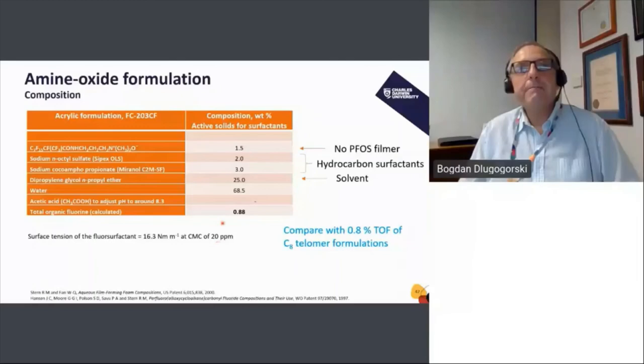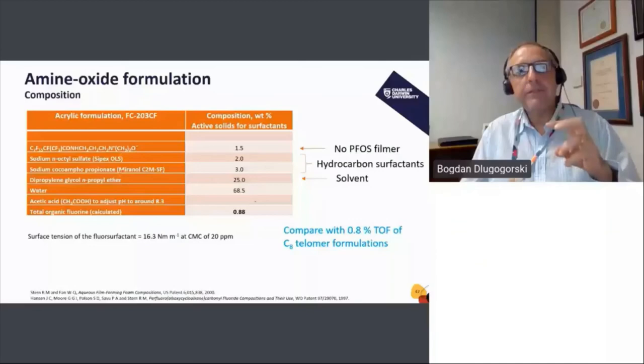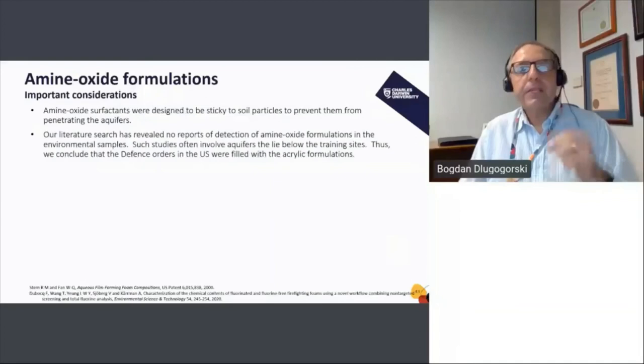It had an optimized hydrocarbon surfactant, optimized for the environment. When this was done, those were the most environmentally friendly fluorosurfactants. Also, the solvent was replaced with something that around 2000 was believed to be environmentally friendly. And then pH was adjusted to 8.3, total organic fluorine 0.88. The amine oxides were designed to be sticky to soil, so they don't enter the aquifer.